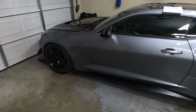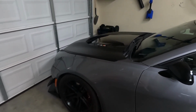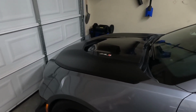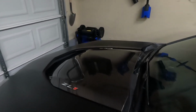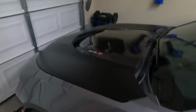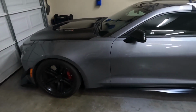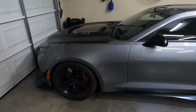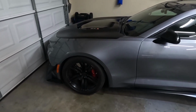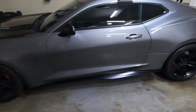Before I go to the track, I'm going to change out my engine oil to 15W50, and I am going to take out the rain duct in there, and then that is it. My car is ready. I'll put a recap up on the screen of everything I did, but yeah, I think she's pretty much ready to hit the track.